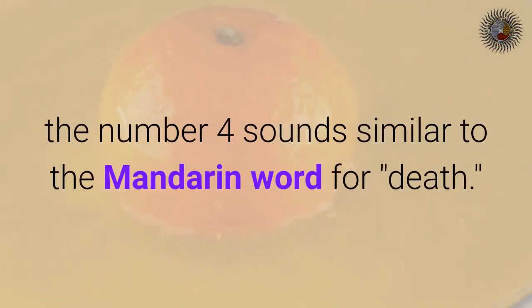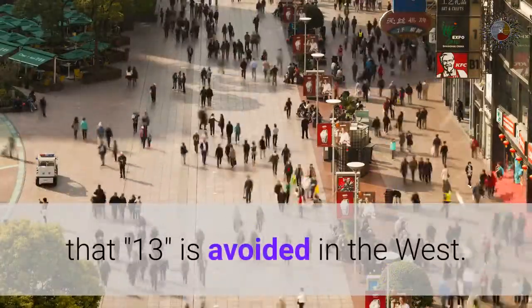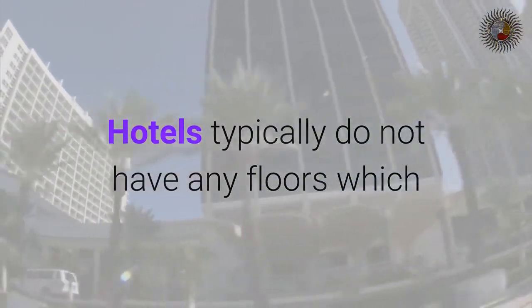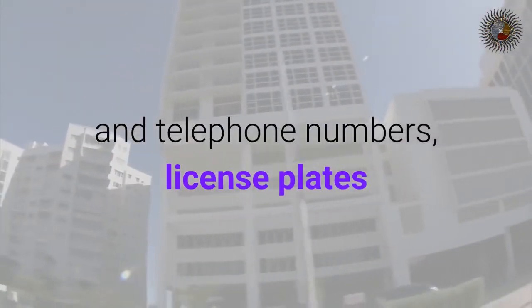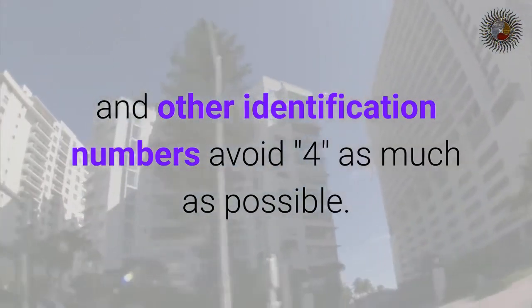This is because, as it was mentioned earlier, the number 4 sounds similar to the Mandarin word for death. The number is completely avoided in China in a similar way that 13 is avoided in the West. Hotels typically do not have any floors which contain the number 4, including 4, 14, 24, 34, etc., and telephone numbers, license plates and other identification numbers avoid 4 as much as possible.